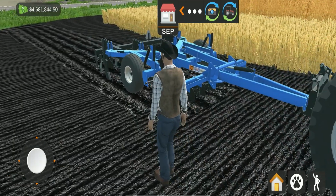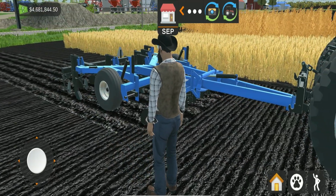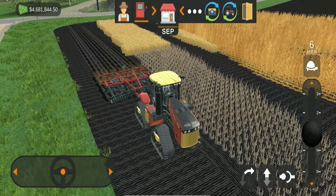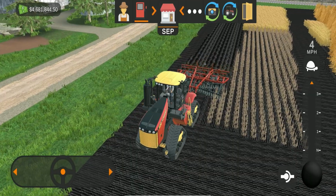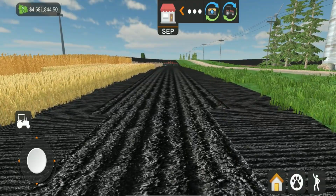It is definitely the cheapest primary tillage, but you do need to make sure you upgrade your tractors from the starting ones. And then of course, ladies and gentlemen, if you want to really upgrade your system, this right here is definitely the best piece of equipment. It does have a 2-stage where you do have to fold and unfold it. Of course, you can see, drop that there for a second so I can drive back over here. It's a good little bit different.